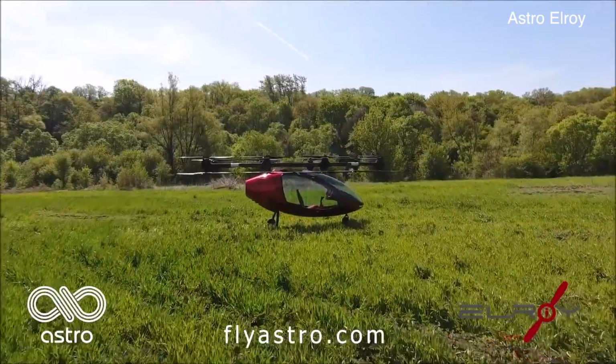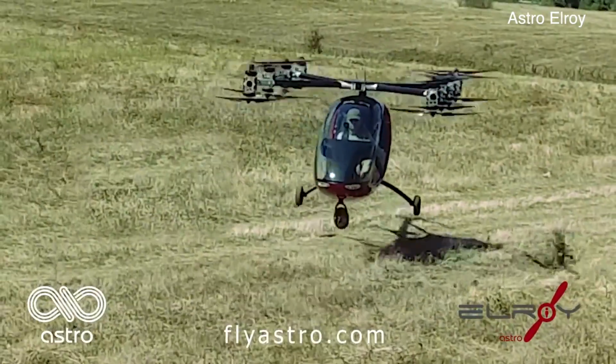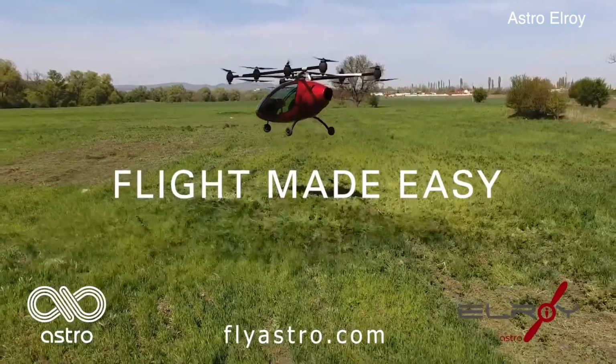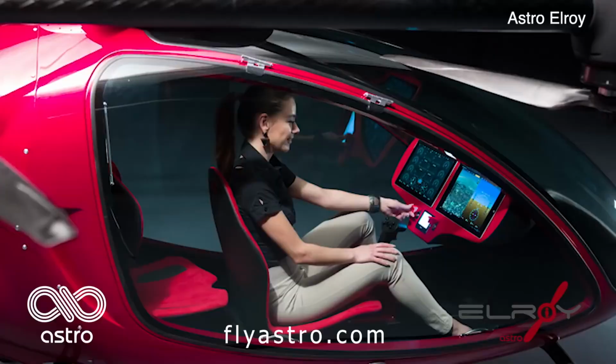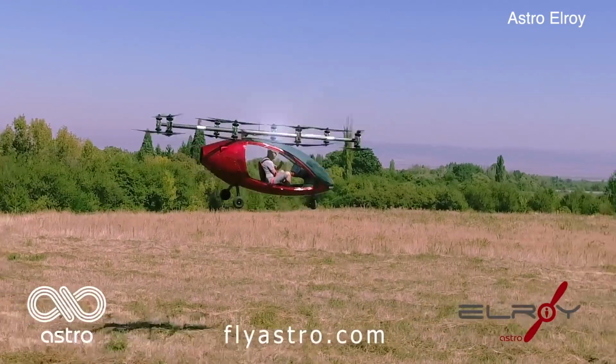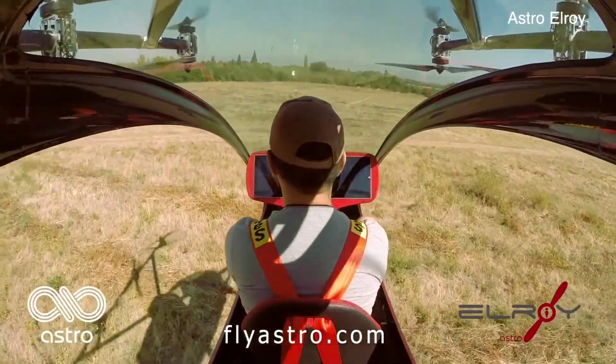You've been dreaming about this since you were a little kid. Your own personal air transportation. Astro. Flight made easy. Input your destination on the touchscreen and Astro's Elroy takes you where you want to go. Safely, quickly, and in comfort.